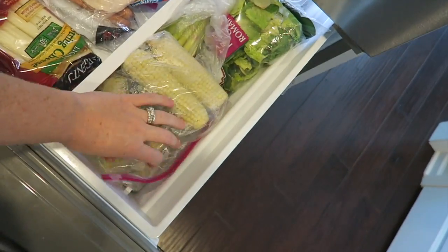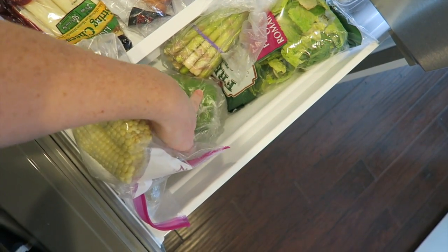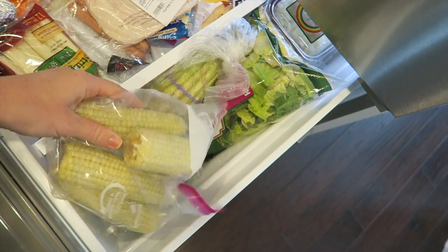And then over here is where we keep all our veggies. So we have some corn, we have a green pepper, we have asparagus, we have some lettuce, we have onions, and I think that is cucumbers. So that's where we keep that.